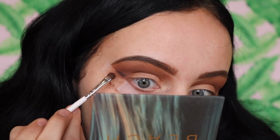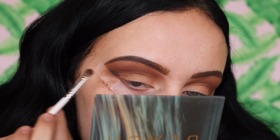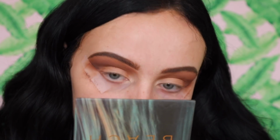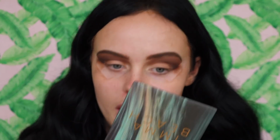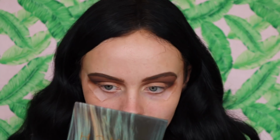Okay, she's got pigment. Definitely got fallout though. Then just gonna blend it out. Okay, I really like that shade. Gave off a really good pigment. So I just went ahead and blended out the crease. As I was saying, I feel like it doesn't look as blended out as I would like it to, because it's literally just all brown shades. I didn't have that warm orange shade in the middle to really get that blend. So definitely not really the eyeshadow's fault, it's just the colors of it, but whatever.